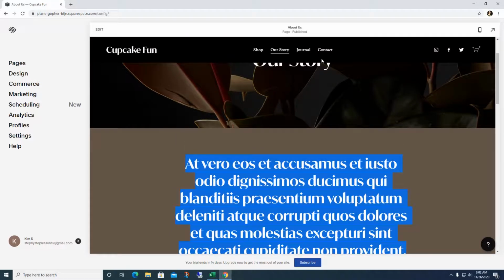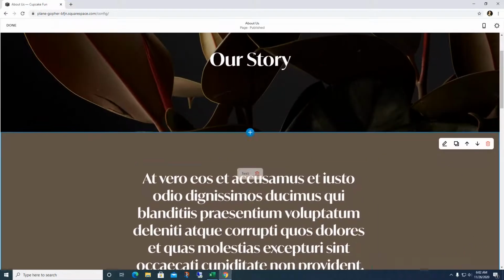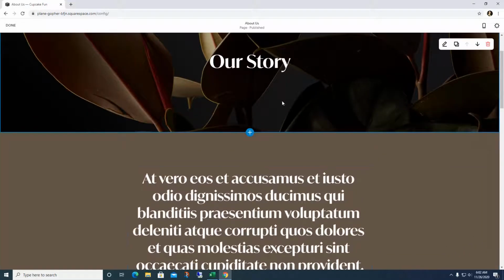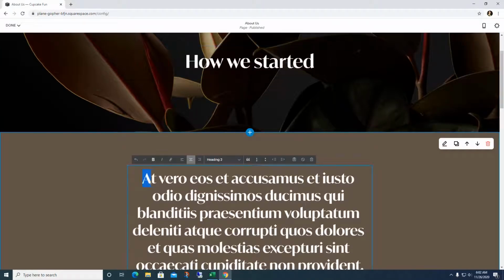Okay, I don't know. Let's see. So it says edit. Let's click edit. Now can we type? Okay, we have to click edit first. Okay. Whatever. That's it. Yes, you just click and then you can type in whatever you want.